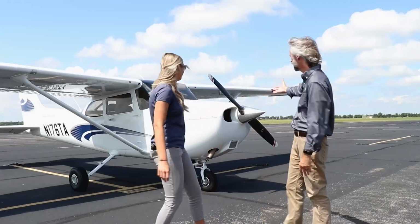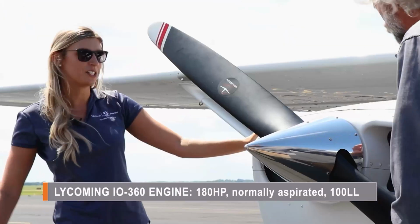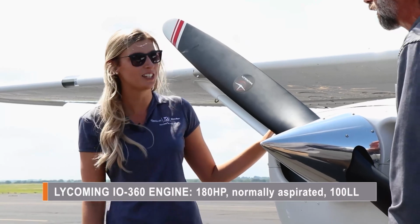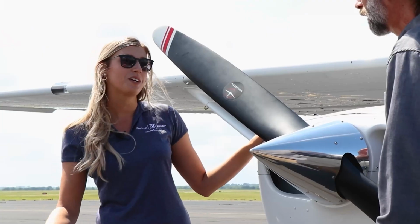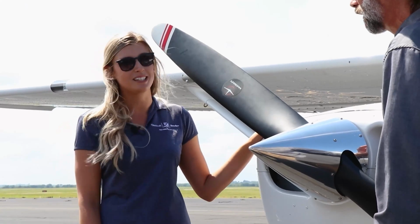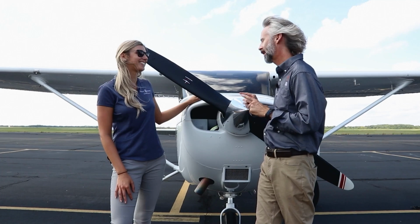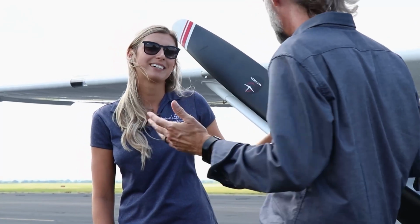Let's start right here with the engine. So this is the Lycoming IO-360. It's 180 horsepower, normally aspirated, so a little bit different than what you saw with the JTA. This takes 100 low lead. It goes 124 knots max cruise speed at about 9 to 10 gallons per hour. Quick, knots to miles per hour. 124 knots equals? About 145 miles per hour. Oh, all right, very cool.